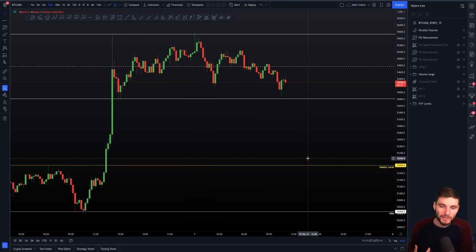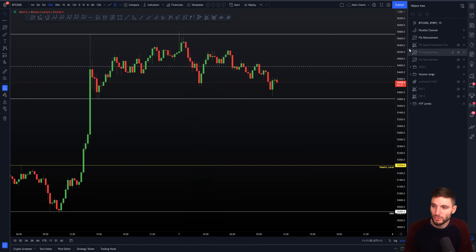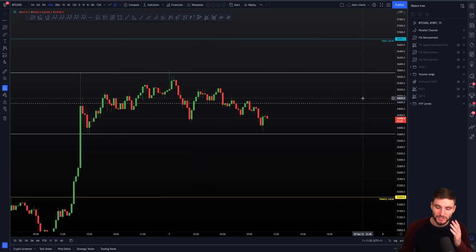So that's my analysis of today. I've talked you through how we approached this level, how I had those ideas, and the current range that we're within. Of course, you could have taken a short from the swing failure pattern of this high. And now you can just be looking to trade this range. If you lose the low of the range with no deviations, you can look down towards your next level of support. If you deviate from the range and get back within, you can look back up to the higher range. If you break the higher range, you can look towards your daily levels, slash 58K.